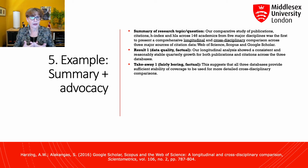Then the takeaway of this was that all 3 data sources provide sufficient stability of coverage to be used for cross-disciplinary comparisons. And that might seem like a really boring result for you, but in the field of bibliometrics, traditionally Google Scholar had not been recognized as a valid data source. So by comparing it to the Web of Science and Scopus and showing that it followed similar patterns to these established databases, we provided a key contribution.